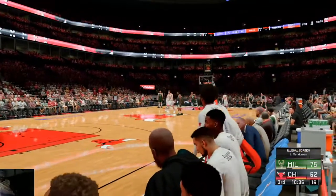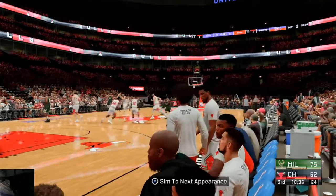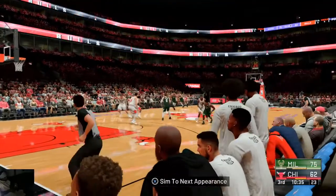And they call an illegal screen here. That's going to draw a whistle every time down the floor. Not even close to being a legal screen. Yeah, everybody saw that one. That was pretty blatant there.